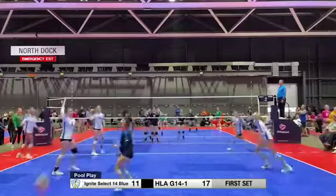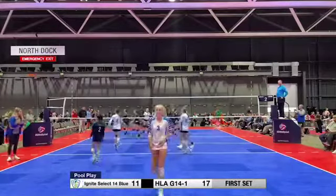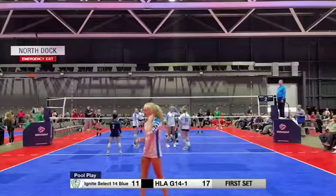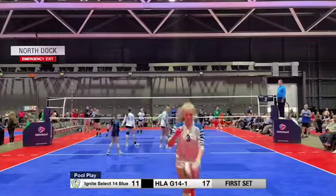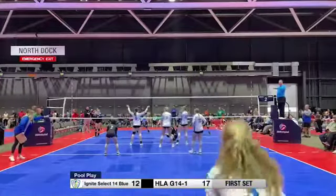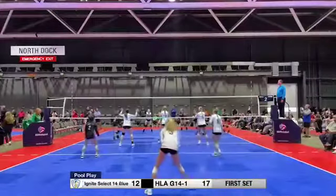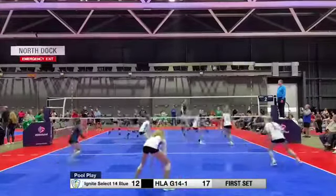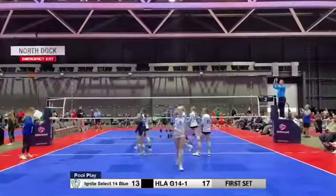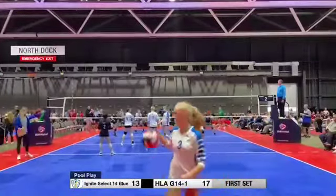HLA with the serve deep. That's going to be too deep. Too deep, out of bounds. So Ignite with the point. Cameron rotates back to serve. Cameron with the serve deep. HLA gets it up. They're going to set up their outside hitter. Hits it down the line and out. So Ignite with another point. Cameron back to serve again, looking for more.